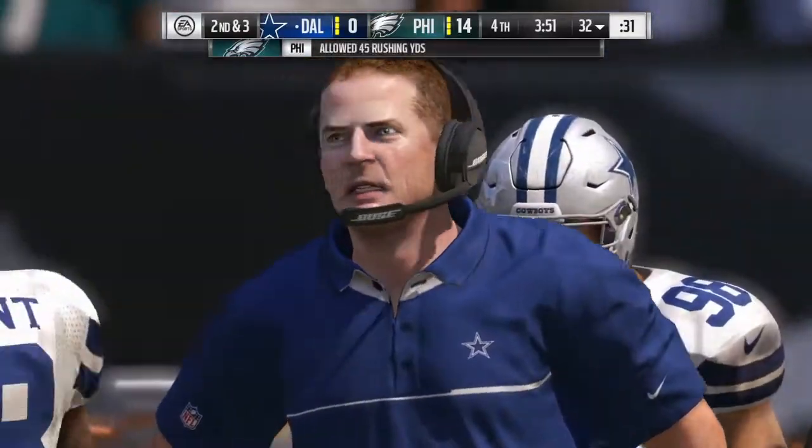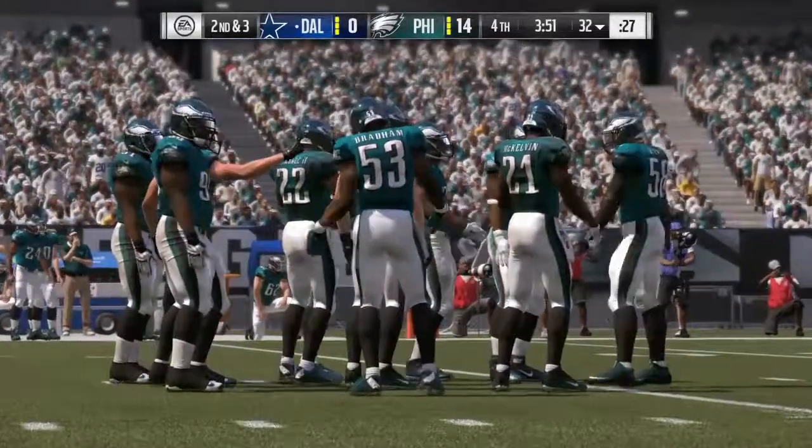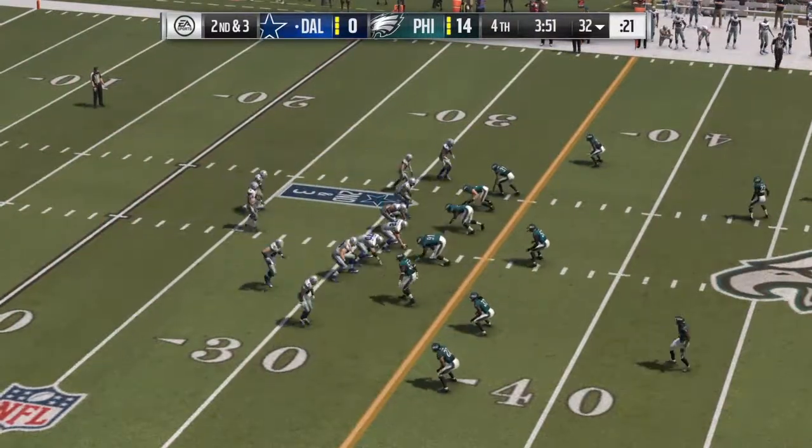It's not like they're totally out of it, but they have to score quickly, and they're going to need some big-time plays, chunk plays, explosive plays. They need yardage on each snap. Completed pass play. Now let's see if they go back to the air or to the ground.